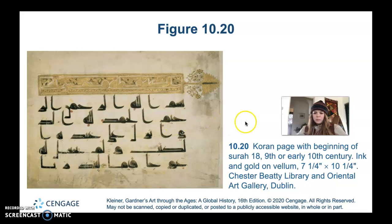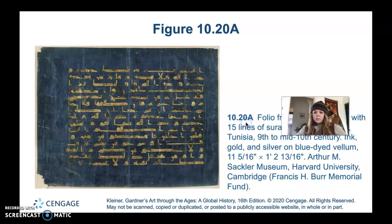So we'll take a look at the blue Quran with 15 lines of Surah 2 from Kairouan, Tunisia, 9th to 10th century. It's ink, gold, silver on blue dyed vellum. So vellum, I believe, is made of skin. So it tends to last longer, like sheepskin, I think, is a common animal to use. So here's an example of the Quran from the 9th to 10th century.